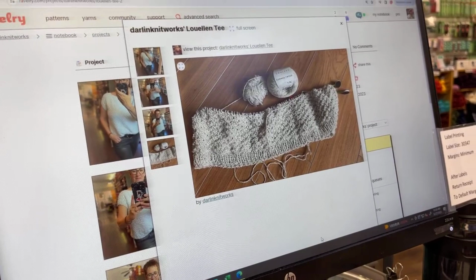This is color number 60. There we go. Very, very pretty. All right, we have more colors to showcase you. Ooh, I love this one.